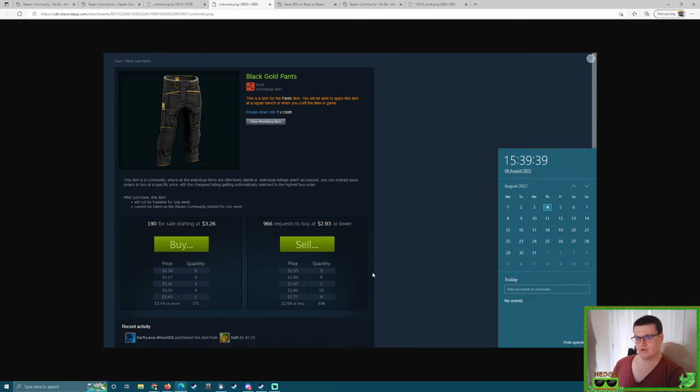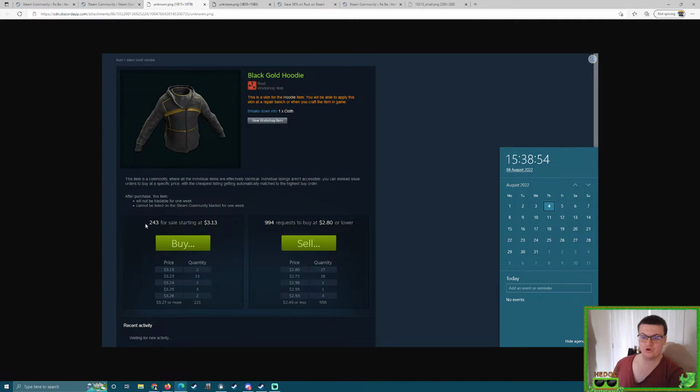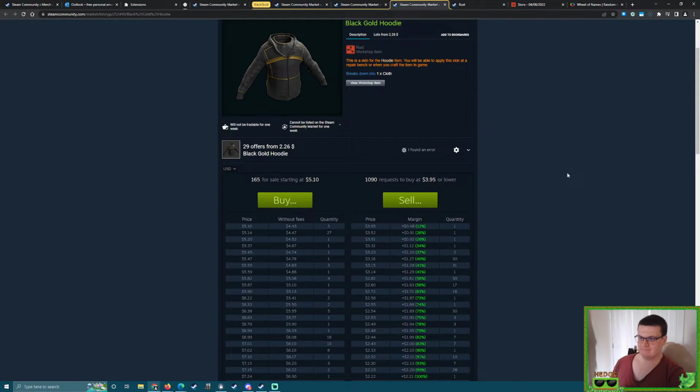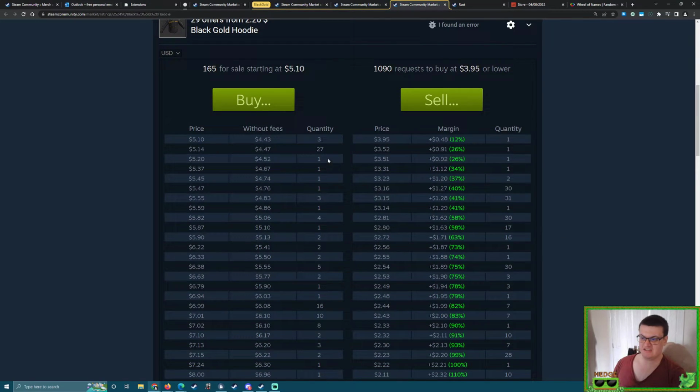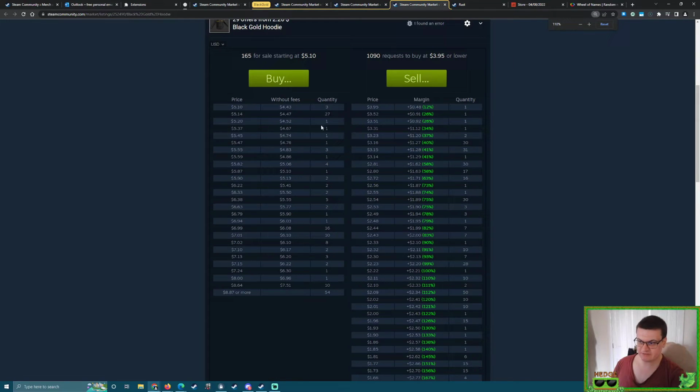So, if you recall earlier, I took screenshots of both of these, and I sat there and said, "Wow!" So these had 190 at $3.26, and these had 243 at $3.13. That was about 3.5 hours ago, 4 hours ago. So we actually easily got all the way up to that little bit of dumping right there, that 27. And if he disappears, look how easy it is to get all the way up to $7. And then after that, look how easy it is to get all the way up to $8.